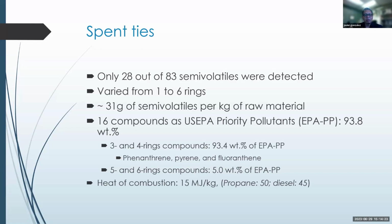Most of it is 3 or 4 ring compounds, and these compounds were phenanthrene, pyrene, and fluoranthene. Only 5% was accounted for by the 5 and 6 ring compounds. Again, this is talking about the US EPA priority pollutant list. The heat of combustion of spent ties was 15 megajoules per kilogram. Let's compare that to propane, which is 50, and diesel, which is about 45 megajoules per kilogram.